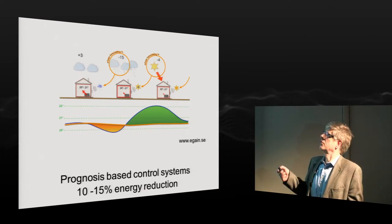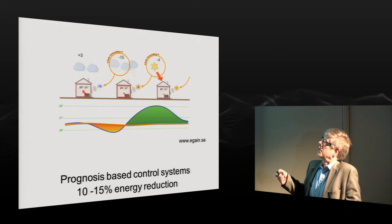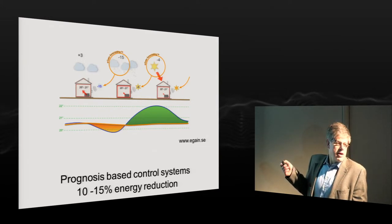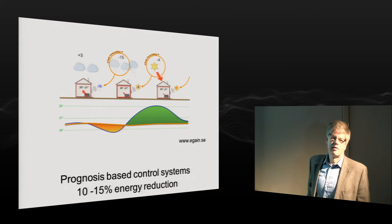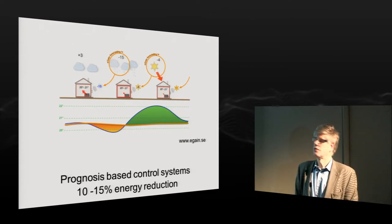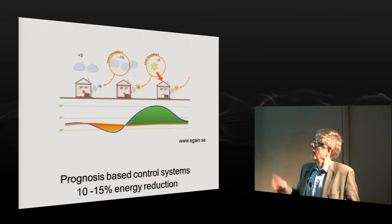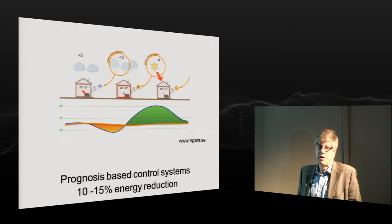So if we know it's going to be very cold, we might overheat the building a little bit early and ride a wave. And on the other hand, when you know it's going to be warmer during the next day and you get sun, then you reduce the temperature and put in the gain in the building. This is used more and more in these energy systems, because the investment is in the infrastructure, and you want to make it as good as possible and get as much out of it as ever possible. The energy reduction from a prognosis-based control system is about 10 to 15%, quite substantial.